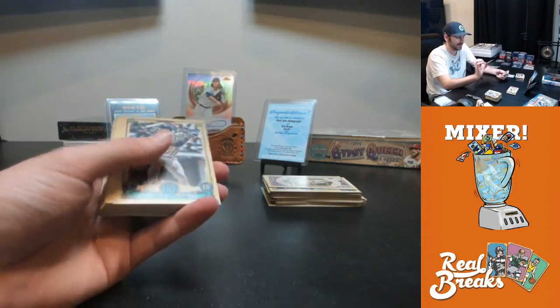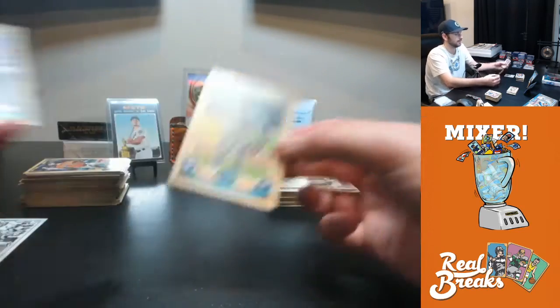Missing nameplates. Dennis Santana for the Dodgers.